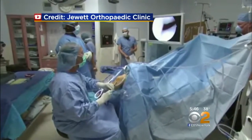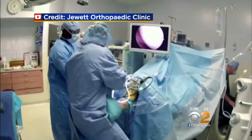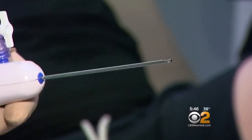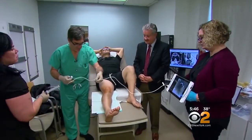I don't like MRIs. The next step is usually a trip into the operating room to look around by sticking a scope in the knee. Expensive and requires anesthesia. Why not do that in the doctor's office under local anesthesia? That's what this tiny scope with a high-def camera on the tip now lets doctors do, in the office what used to take a trip to the OR.